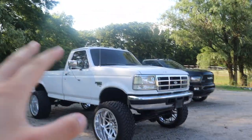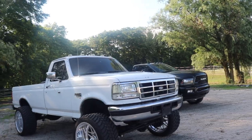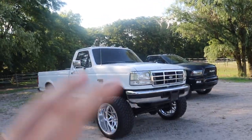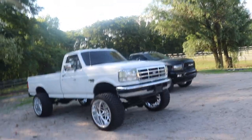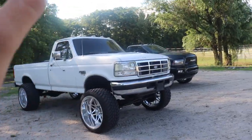Here it is. Here's the truck that we get to customize for you. So let's go through a whole quick, basic rundown on how I got the truck, the information on the truck, all of the above. So I was actually editing Friday's video and getting ready to upload it.